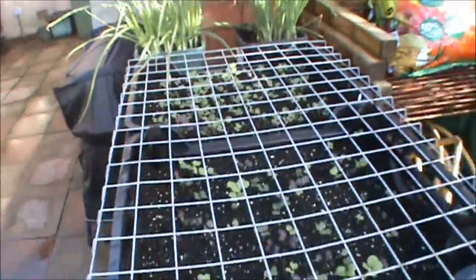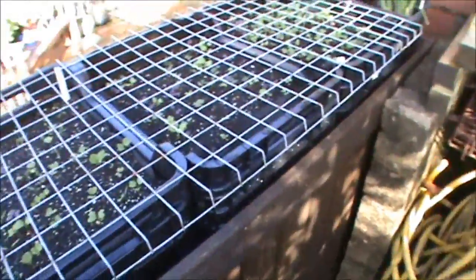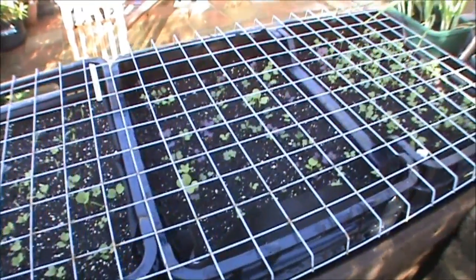These salad things I did. What date? I can't remember now. The 31st. So what have they had now? 11 days. Apparently at 21 days you can harvest. About halfway. So I don't think 21 days is realistic. Like I was saying, 30 to 40 maybe.